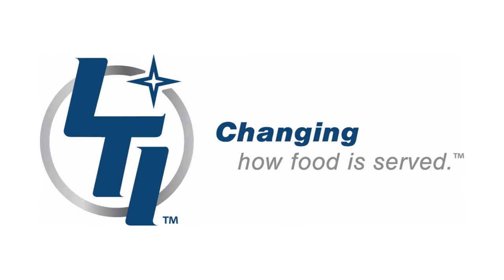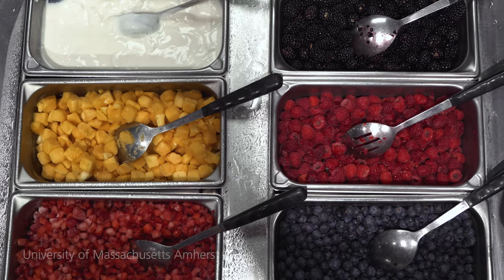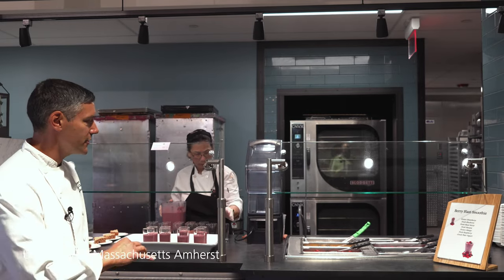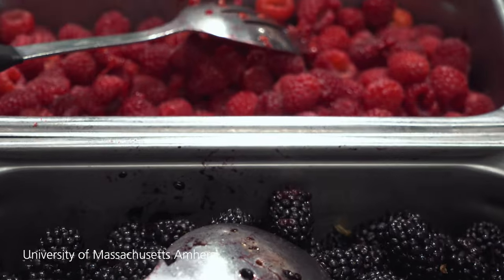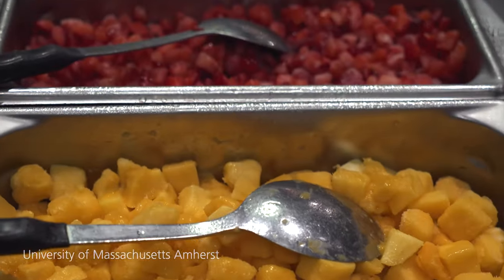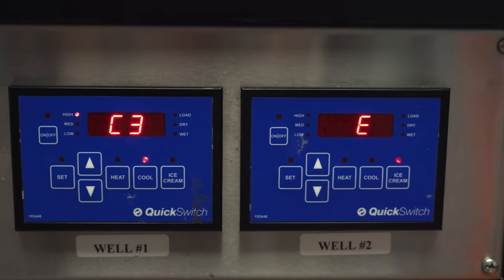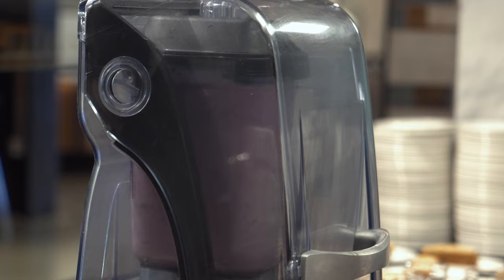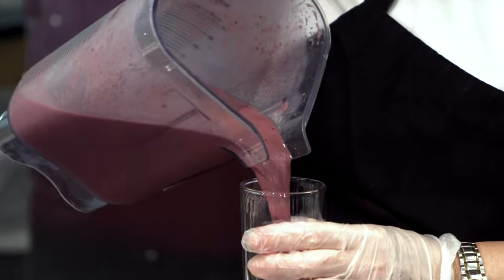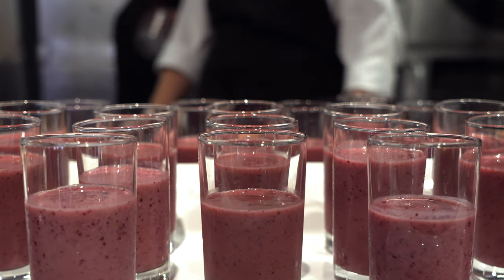In this video, we're demonstrating the utilization of LTI's QuickSwitch hot cold freeze wells. Today we're doing a smoothie bar here. We have both fresh berries and some frozen mango and frozen diced strawberries. So we have one well that keeps the berries nice and fresh on a cold setting. The other side we have on ice mode, so it keeps the mango very chilled. It almost acts as like the ice, so we don't have to add ice to our smoothie.